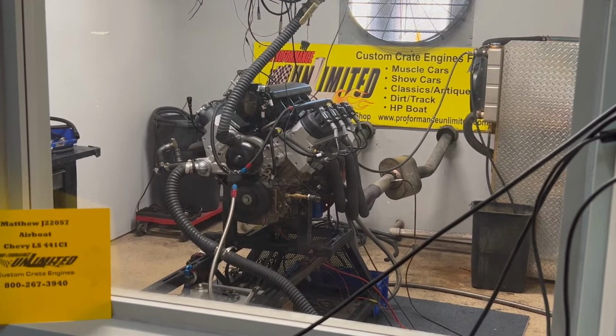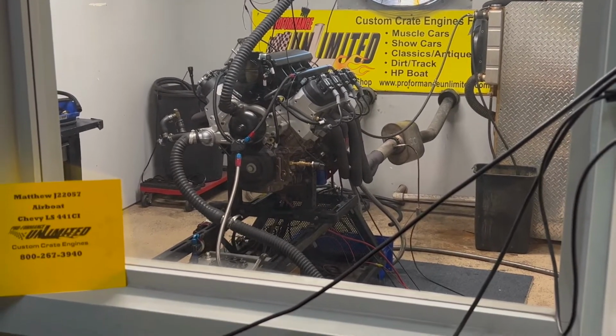Up on our high RPM and down to our target idle.